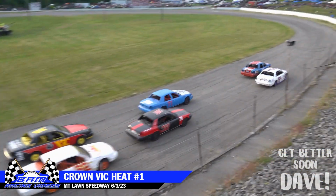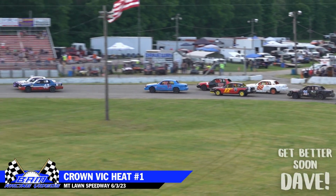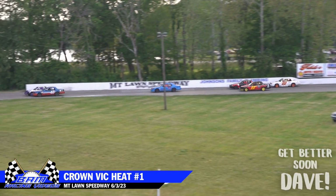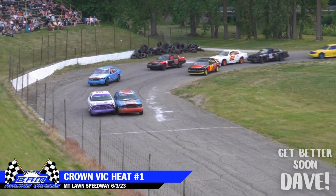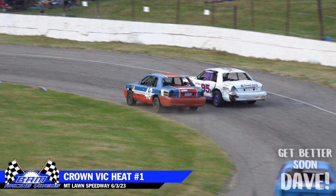3 laps complete for the Red Bones Pizza and Chicken Crown Vics. Jacob High, Michael Phipps side by side as they come off the big sweeping turn through the dog leg and now down the backstretch here at Mount Lawn Speedway. Still side by side. Who's it going to be? Are they going to give each other enough room? They're door to door as they come off the short turn. Jacob High, Michael Phipps start to trade a little paint down the front stretch.